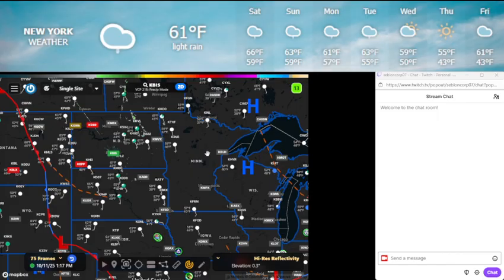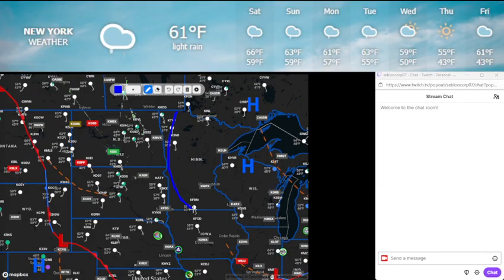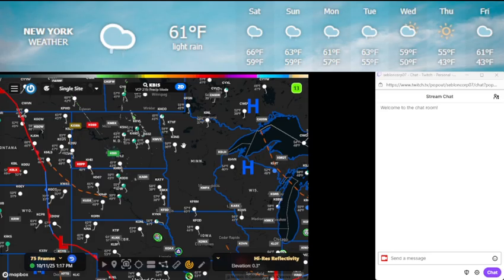In the Dakotas and Minnesota, clear skies for most of Minnesota. Plenty of partly to mostly cloudy skies throughout the central Dakotas. Winds, for the most part, are actually coming from the south. So you can see, folks, temperatures all across the 3 states are in the mid 50s to mid 60s.